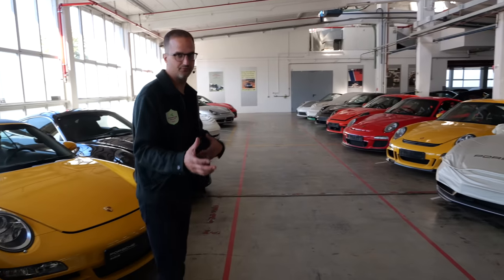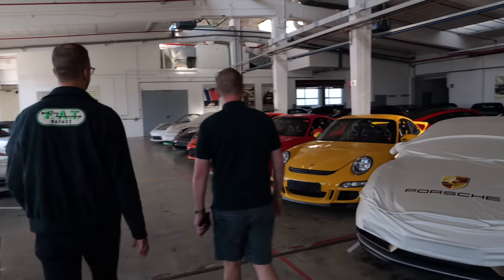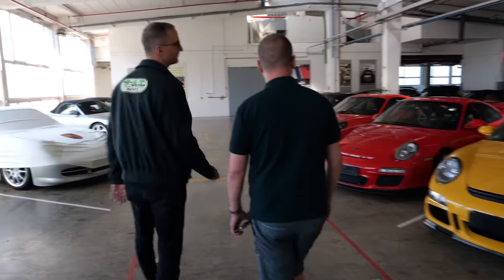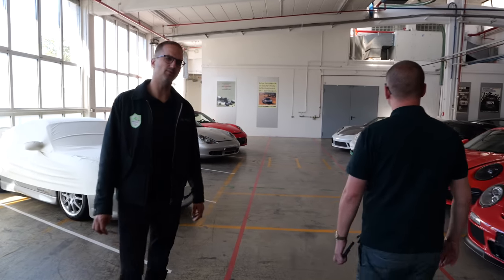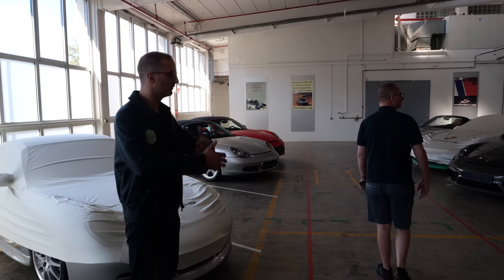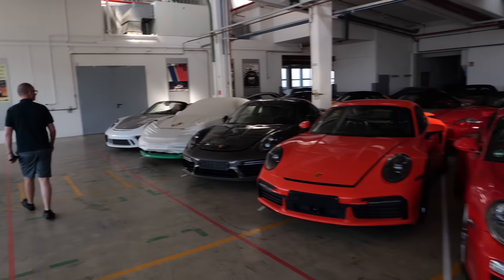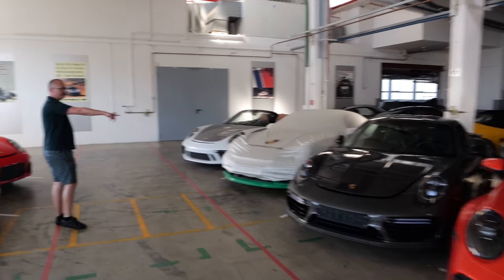There are a lot of special cars in here. Some of them are first off, last off, or pre-owned by significant people. We don't buy from VIPs or something like that, sure. But some of them were driven or used by someone special or a former engineer or something like that.